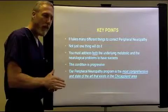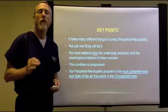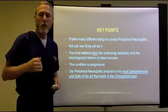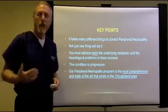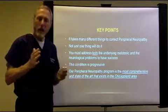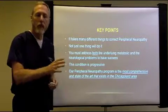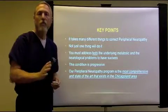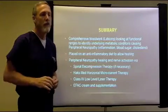So we identify those issues and we address them while at the same time doing very specific, very effective therapy modalities or therapy treatments such as horizontal therapy and laser therapy to heal the nerves, to activate and heal those sick and dying nerves. That's kind of the sum up of why this protocol is different. It's a neurometabolic approach. The metabolic is a huge part of it, but the specific things that we do neurologically, such as horizontal therapy, are very unique and very, very effective.